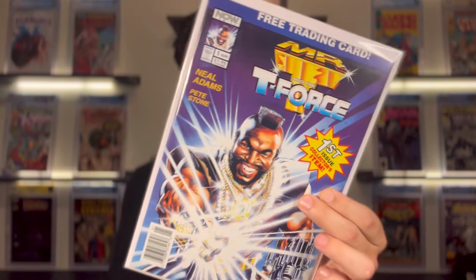A small hunting tip. If it's weird, if it's nostalgic, and if it's in high grade, pick it up. This is Mr. T and the T-Force. High grade newsstand copy. But guess what?